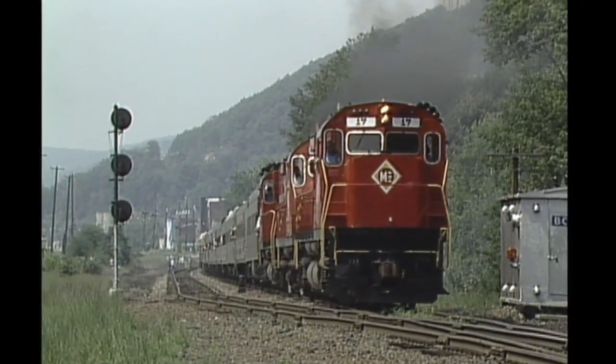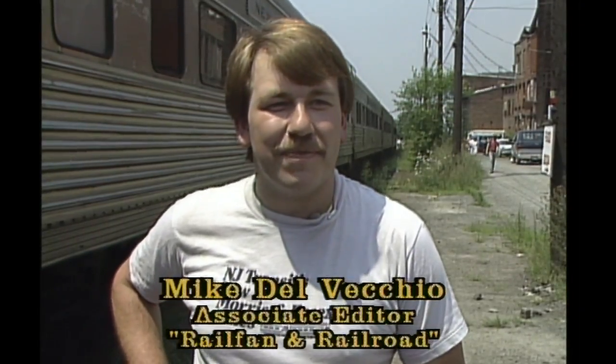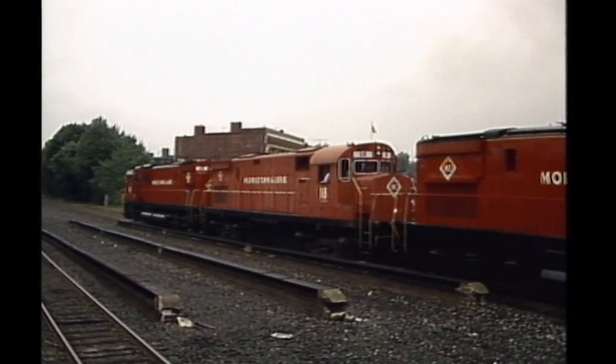One of them is Mike Delvecchio of Railfan magazine. Morristown and Erie is a relatively small short line, today about 13.5 miles. It was incorporated in the middle to late 1800s, and Ben Freeland bought the line in 1980, '81, and it's been operating ever since. He brought the line out of bankruptcy, and he's operating at a profit now.